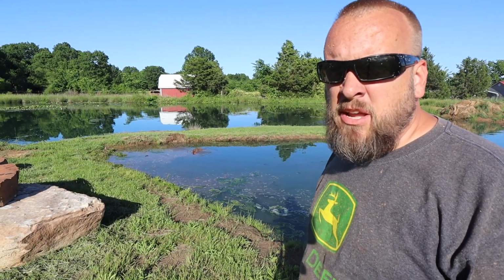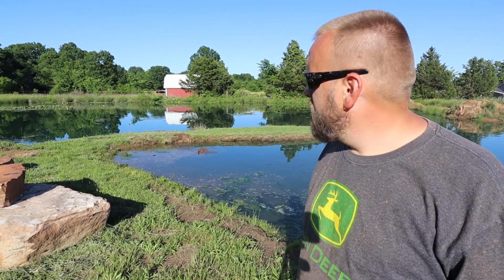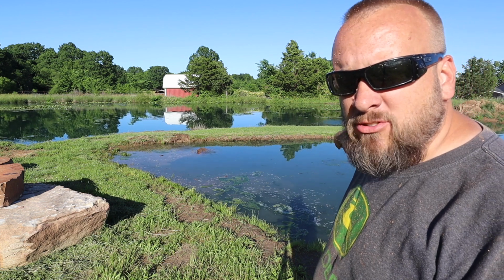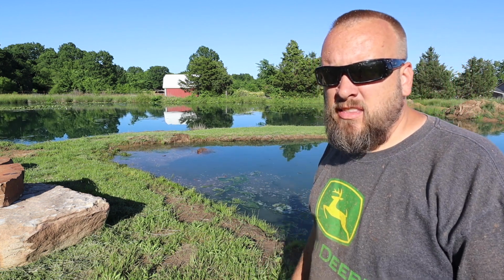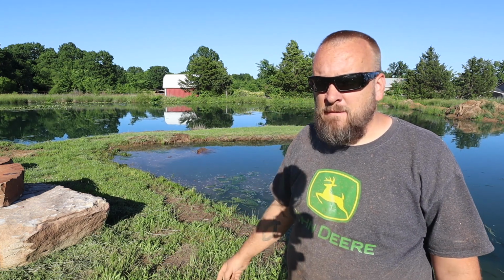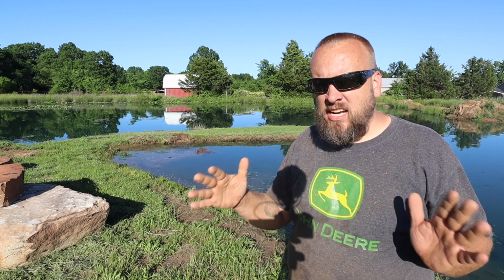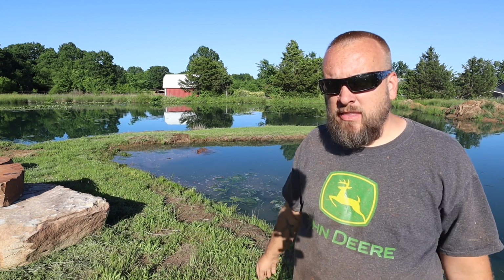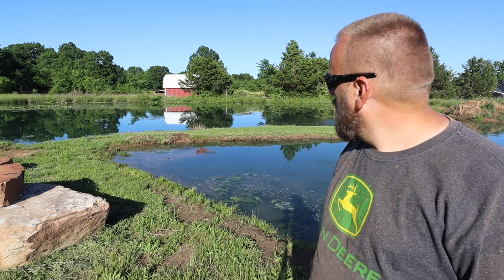Believe it or not, dropping it right there is what I was trying to do. My original thought was to drive it down the peninsula, rotate and drop it over here, but the tracks on the skid loader are just slightly wider than what I left this peninsula. And it would have been pretty touchy to get out there with that much weight and turn and drop it in there, and I decided it wasn't worth it.